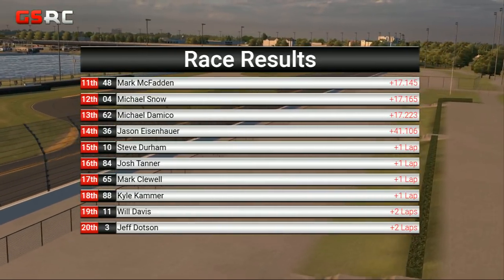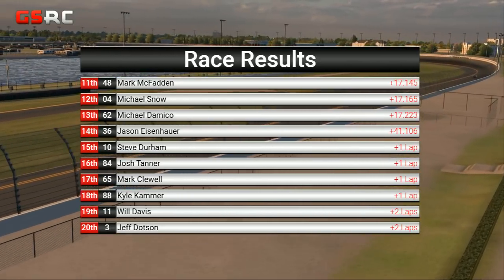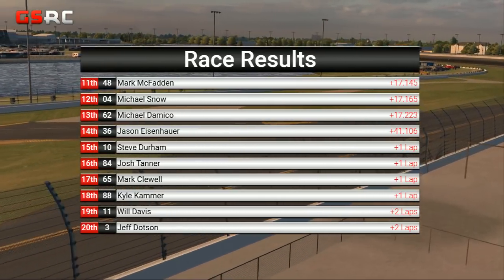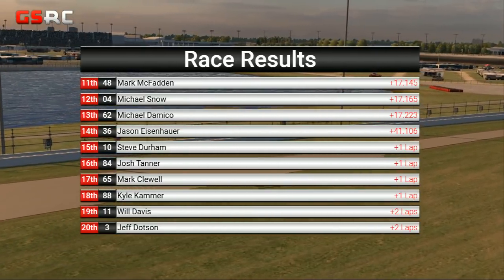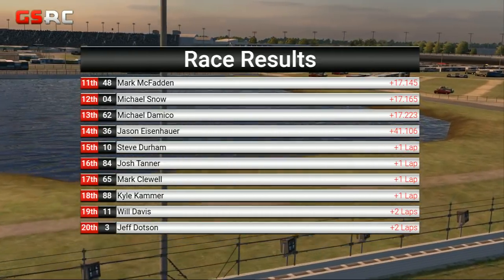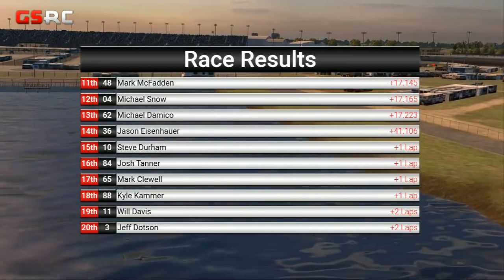It's Mark McFadden finishing 11th tonight. Michael Snow with a good run, up 9 spots, finishes 12th. Michael D'Amico hangs in there, finishes 13th, 14th. Going to go to Jason Eisenhower, 15th. Steve Durham, Josh Tanner in 16th, 17th. Mark Clewell, Kyle Kammer in 18th, 19th. Will Davis, and 20th.